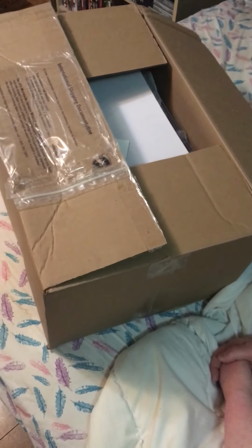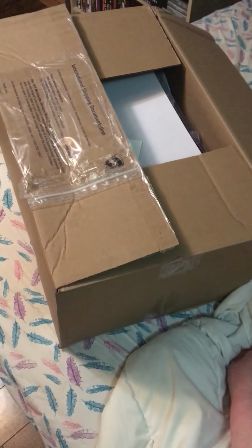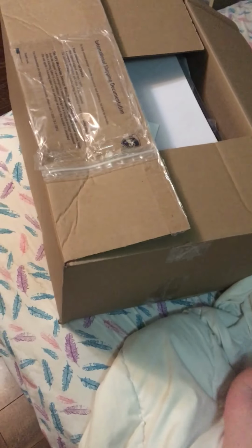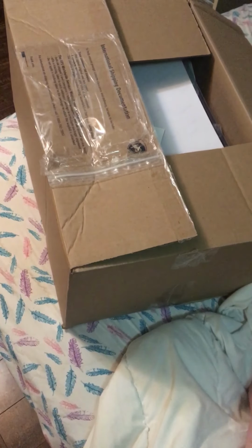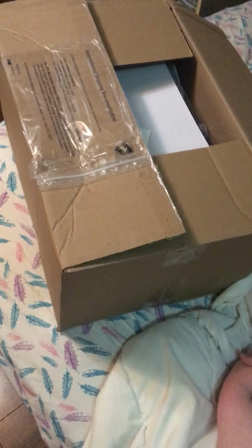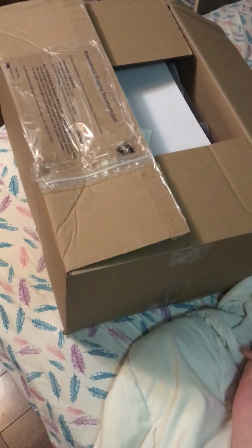But apparently they're known to do this, I think, a couple times a year. They just overload the boxes with value. And when I saw this, I pulled the trigger on it, and I was like, hello, let's do it. And I'm not gonna lie, I am pretty pleased with what I got.